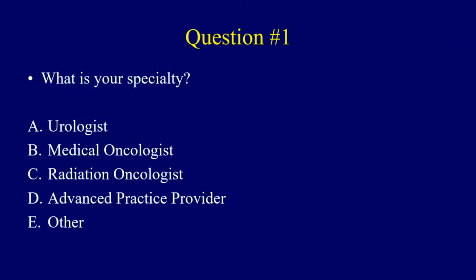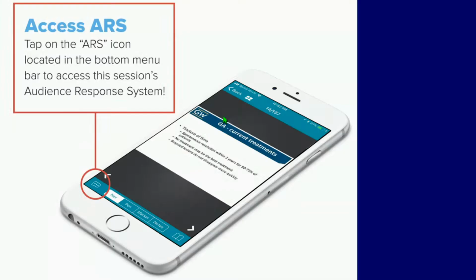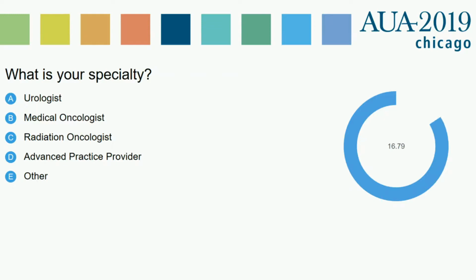The first question is, what is everybody's specialty? This course is intended for several different specialty groups: urologists, medical oncologists, radiation oncologists, and also specifically advanced practice providers, people who may be working in any of those clinics, as a potential target audience as well. And then other. So if anybody has the app and is able to respond, A is urologist, B, medical oncologist, C, radiation oncologist, D, advanced practice provider, and E is other.